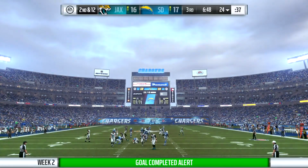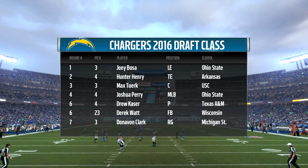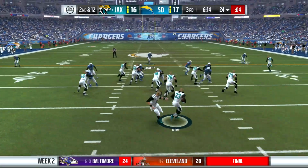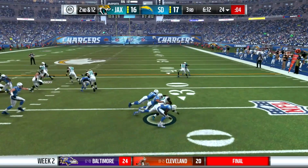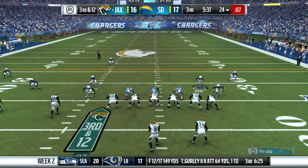And we'll take a look at this Chargers draft class from this year. Bosa and Hunter Henry are the ones you're going to see most of, along with Drew Kaiser. A lot of backups in that list. Ivory now on the stretch, breaks a tackle but doesn't get too far. Teo's out there. Some nice stops on Ivory.